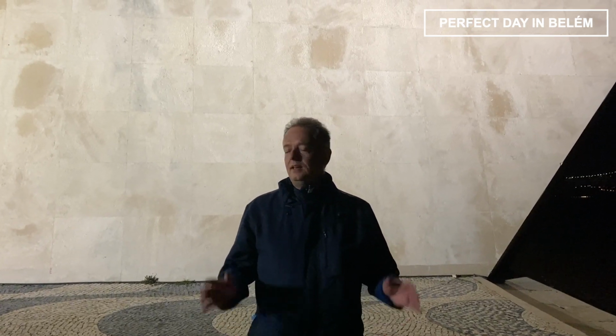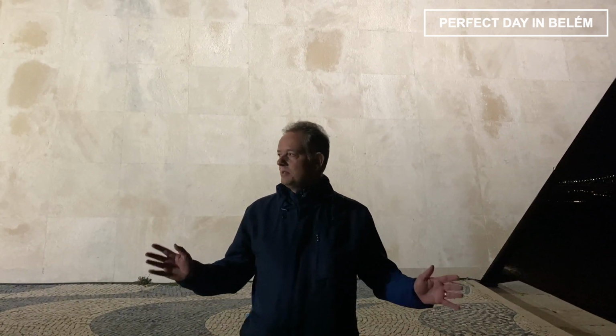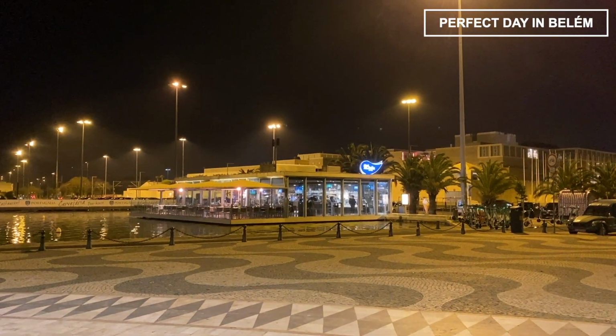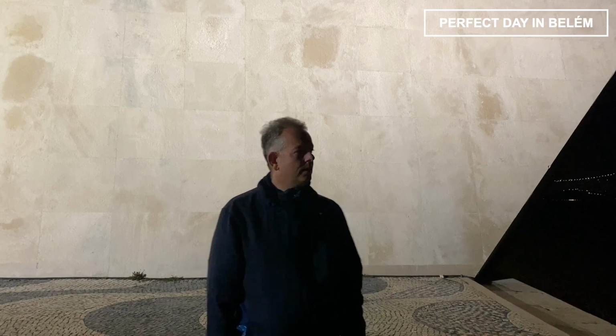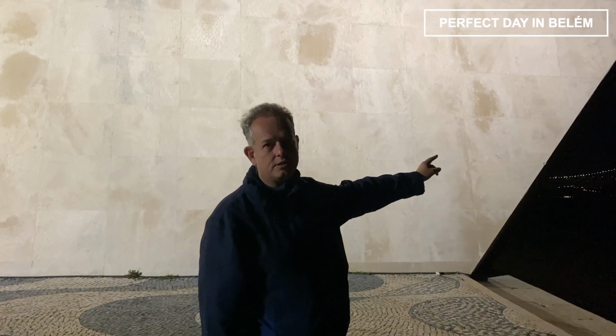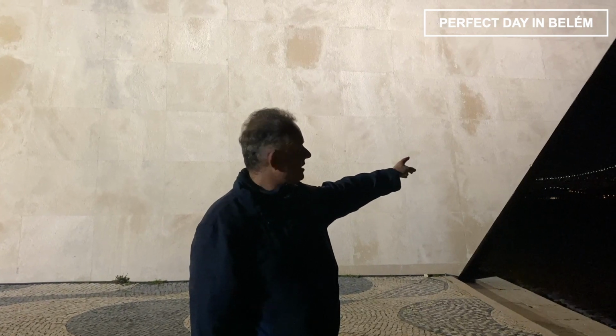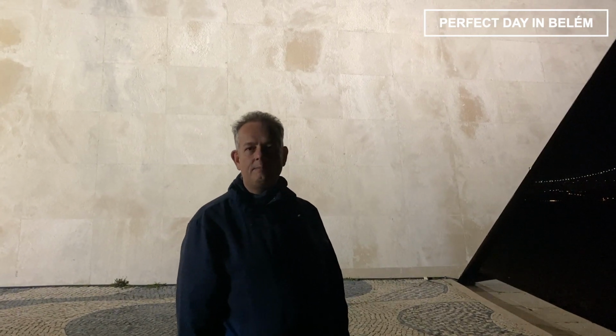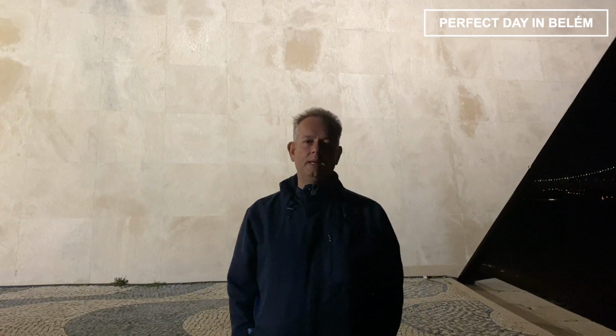We enjoyed the Belém area so much that we decided to come back on our last night in Lisbon. And it's incredible, it's a Saturday night and it's absolutely dead. There's hardly anyone here. We just had a nice meal at an Italian restaurant there, but there's very few people about. But what a sight this is. The Monument to the Discoveries is all lit up, and if you look across the water there, the bridge is lit up, and the Cristo Rei in green and white. It's a fabulous backdrop. This is one of my favourite places in Lisbon.